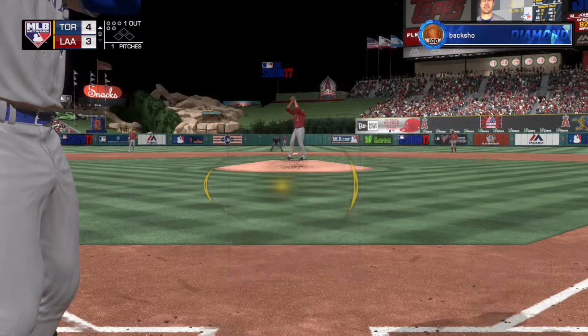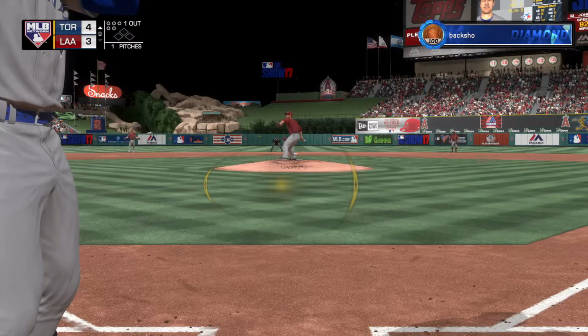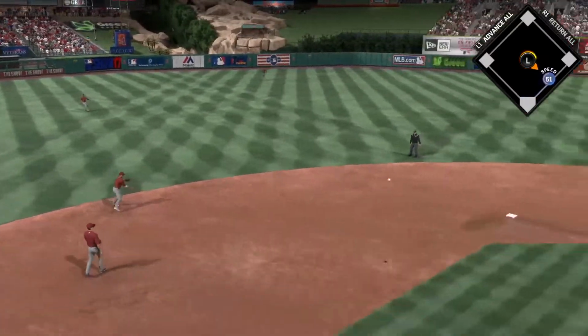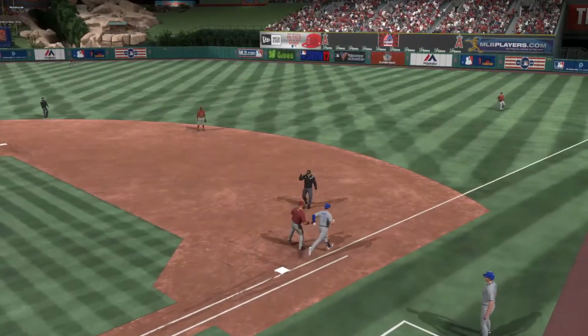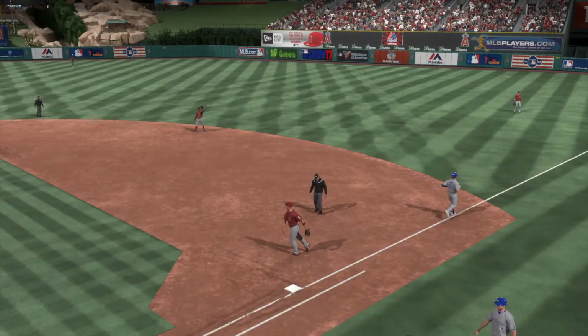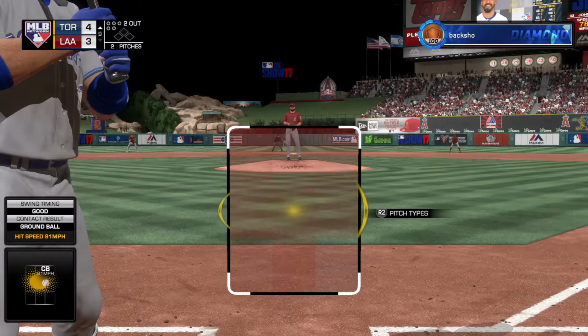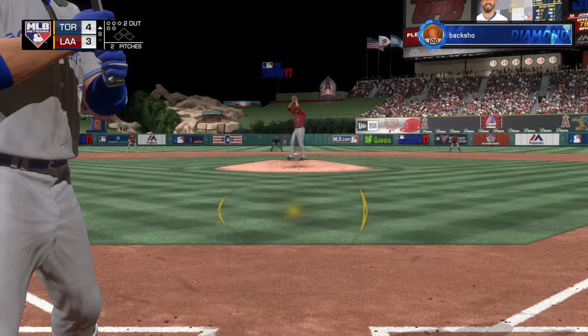Brandon Drury will bat next. He's working on a 1 for 3 thus far. Hard on the ground toward short. Scooped up on the backhand. And a throw to Pujols is in time for the second out. So striding in, Devin Travis. He's got a hit in 3 at-bats to this point. Travis.